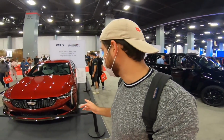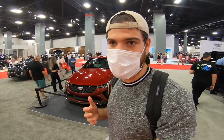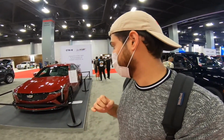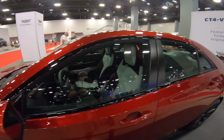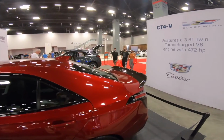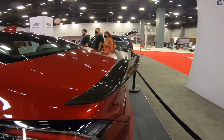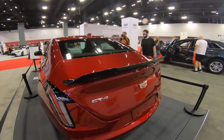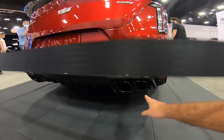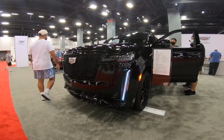Guys, check out this new CT4, the Cadillac. I've never been much of a Cadillac enthusiast, even though it's an American luxury brand. It looks absolutely stunning. The seats inside, diamond stitching. This is like the best feature of it all. Look at this carbon fiber wing back here, but it also has an integrated Gurney lip. That is awesome. And a carbon fiber diffuser down here. Cadillac's stepping up their game, dude.